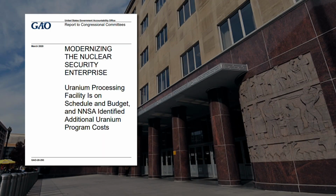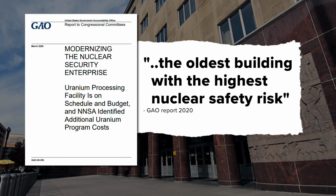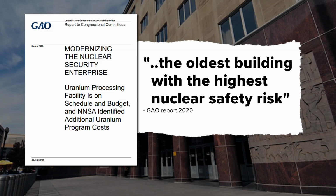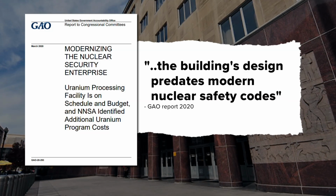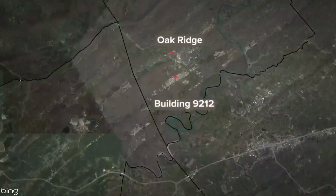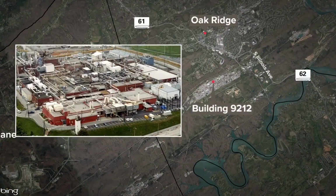The Government Accountability Office says Building 9212 is the oldest building with the highest nuclear safety risk at Y-12. The buildings predate modern nuclear safety codes, a report says. Because of the building's age, Y-12 is trying to move out of Building 9212 by 2035, but they say in this fire, their safety equipment kept the fire contained. But there's been no spread of contamination outside of the processing equipment proper.